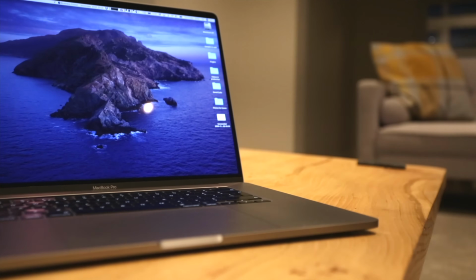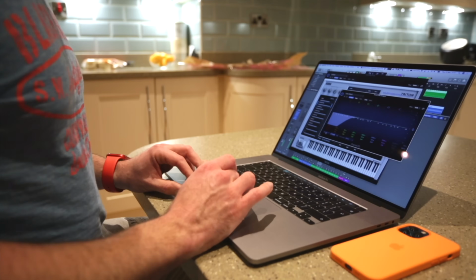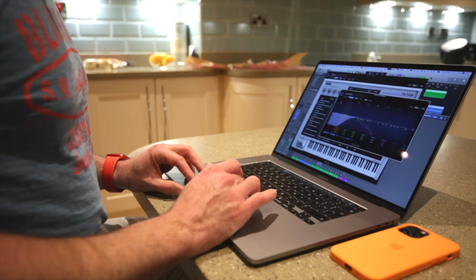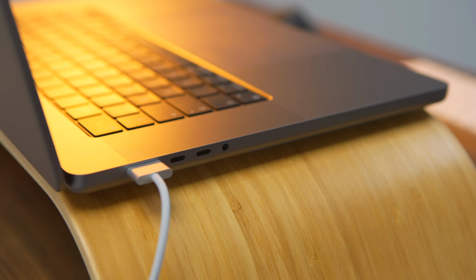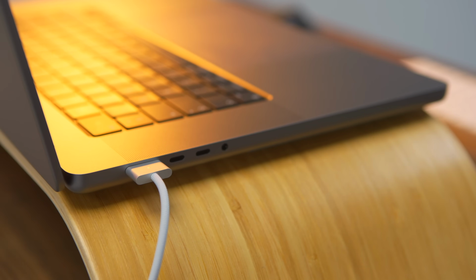Indeed, it feels so much bigger than my old 16-inch Intel version of the MacBook Pro, which is weird because if you check the stats, the new 16-inch MacBook Pro is only 0.02 inches thicker than the Intel version, and it's only 0.4 pounds heavier. So objectively, it's not that much bigger or heavier, but it just feels it.